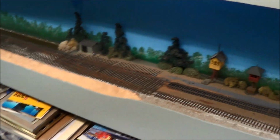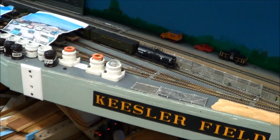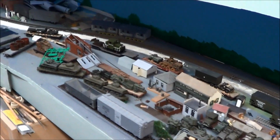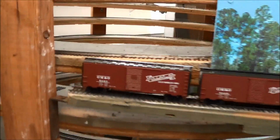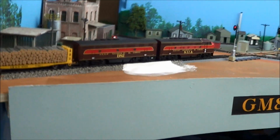Okay, then we come around Keesler. It's a big depot maintenance facility. And then we go back up here to the Helix, and we go into the Helix. Climb around and we come out. No, keep going, look. Oh, come out this way, Biloxi.